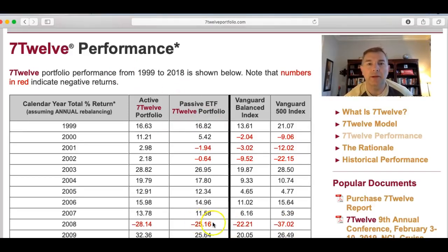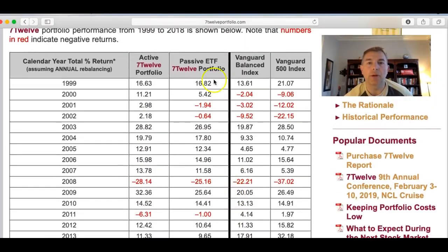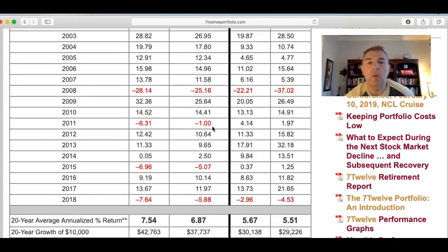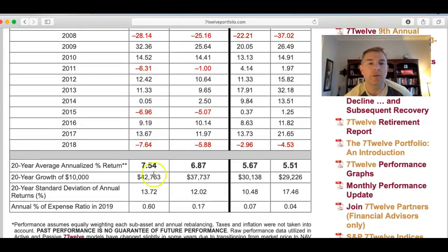So you're like, wow, that didn't do as well as the Vanguard Index. Yeah, but watch the returns. Average annual return: here's the passive ETF 12 portfolio, 6.87. Here's the balanced index, 5.67. Here is the S&P 500, 5.51. 20-year growth of $10,000: 37,000, 30,000, 29,000.